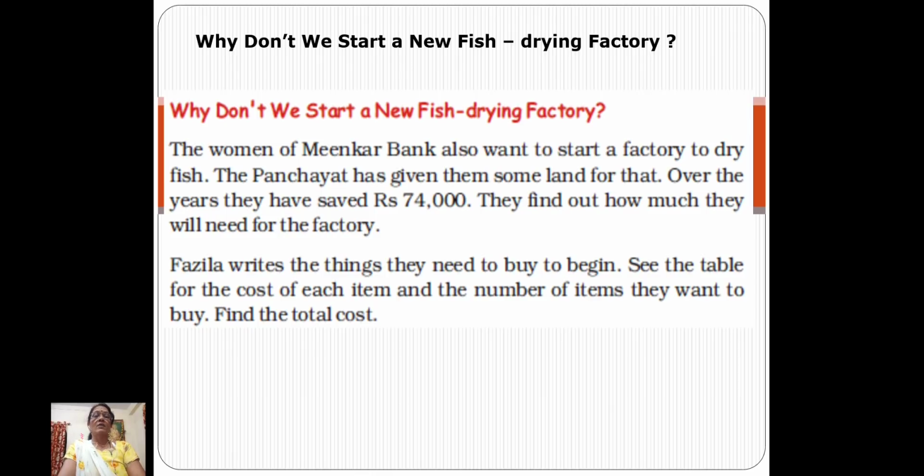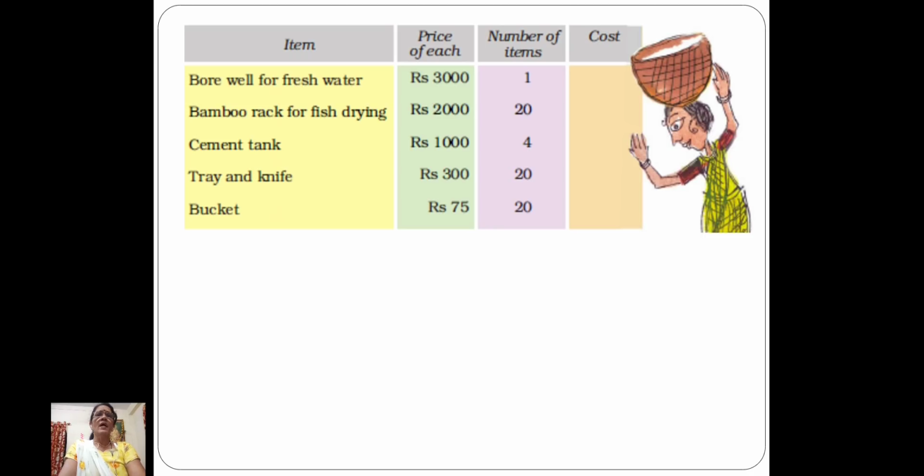Fazila, who is Fazila? Yes, the president. Fazila writes the things they need to buy to begin the factory. So let's see the table for the cost of each item and the number of items they want to buy, and then we will also find out the total cost. Now, when you want to start a factory, you need many things for that, right? So we will see what things they need to start a factory.